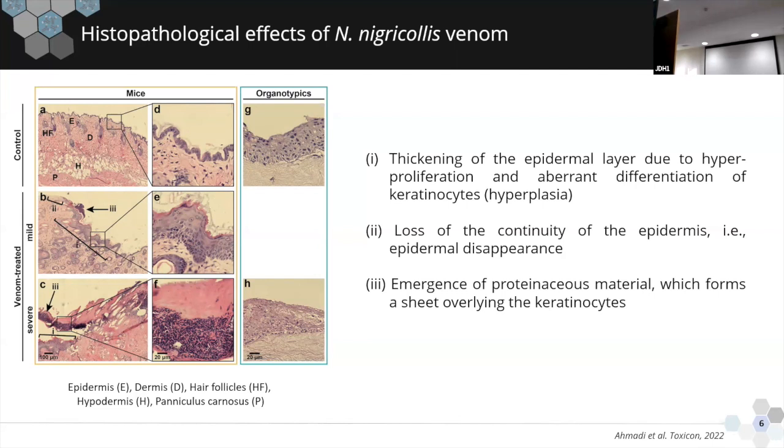How do we define that? These stained parts on the organotypics show the healthy live nuclei of the cells, but here they are either gone or shrunk.